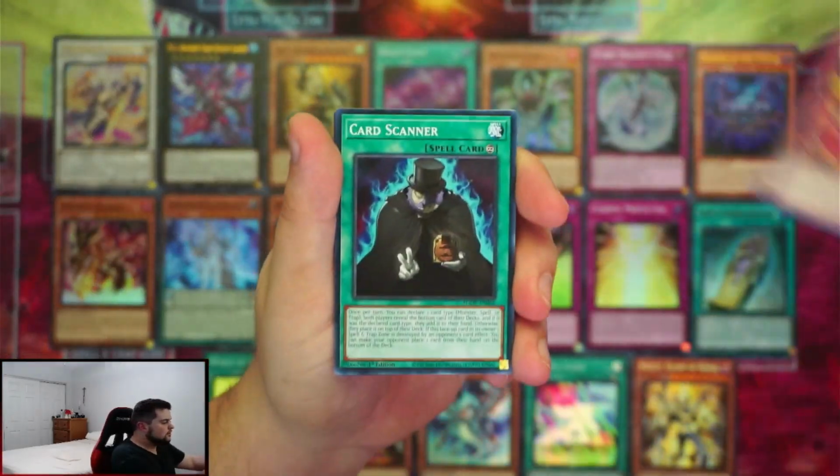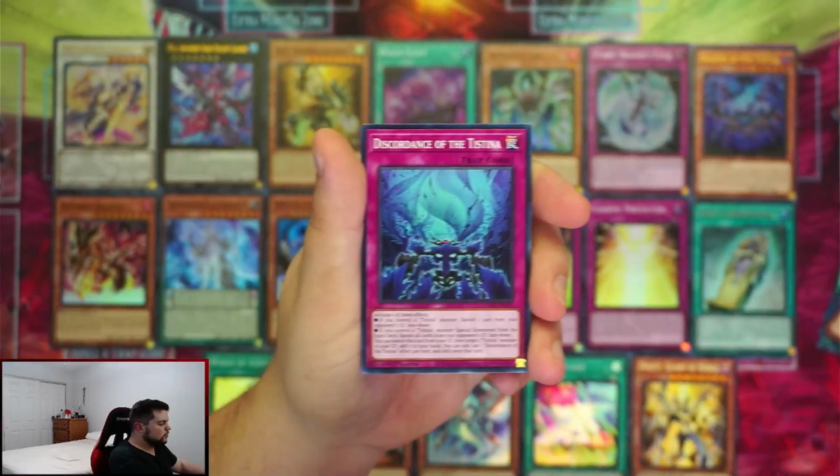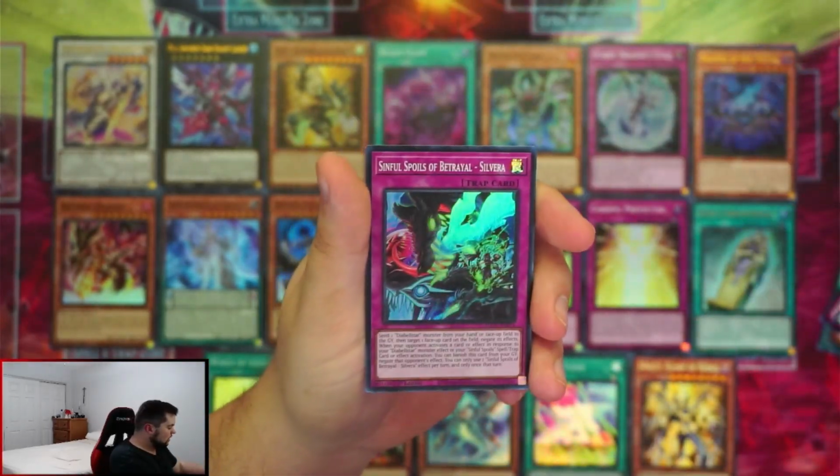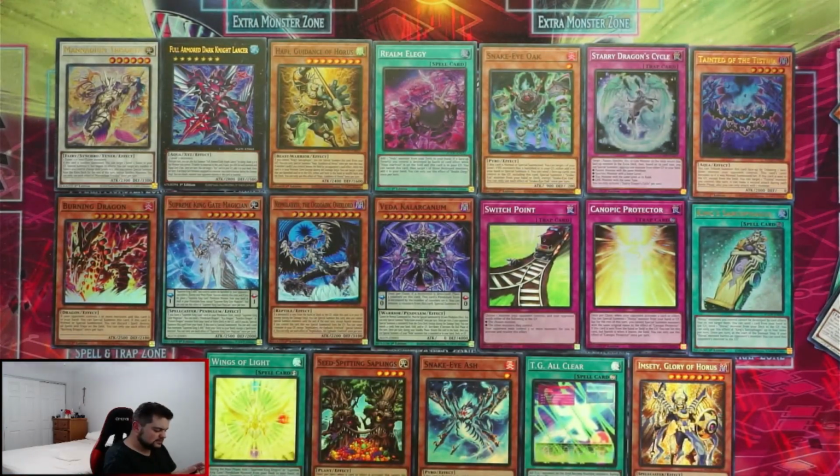So we got Diamond Tiger, Card Scanner, Angelic Ring, UFO Light, Lily, Dragon Warrior, Discordance, Yuki, and Sinful Souls of Betrayal. Send 1 Dia Bellstar monster from your hand or face-up field to the graveyard. Target one face-up card on the field. Negate its effects. When your opponent activates a card or effect in response to your Dia Bellstar monster effect or your Sinful Spoil spells or trap cards or effect activations, you can banish this card from your graveyard and negate the opponent's effect. You can only use the effect of this card once per turn. You can only use 1 Sinful Souls of Betrayal Silver effect per turn, and only once that turn.